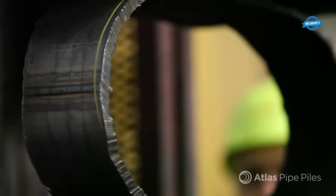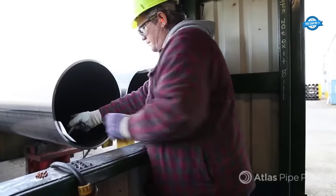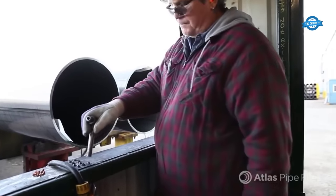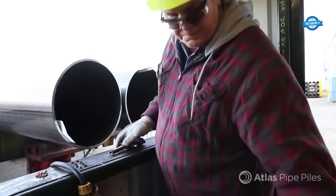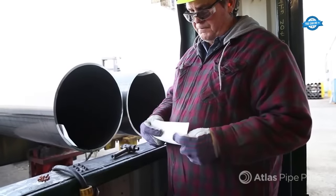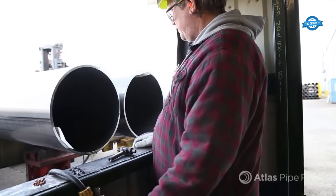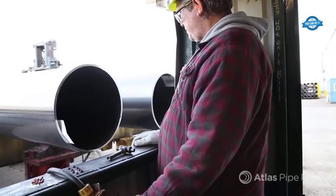Shipping and reliability. Atlas pipe piles, with lengths up to 125 feet, are shipped directly to stocking partners and project sites across North America and beyond. These pipe piles offer unmatched support for deep foundation projects, backed by a commitment to quality, efficiency, and traceability.